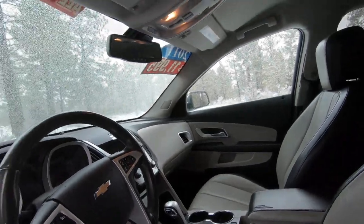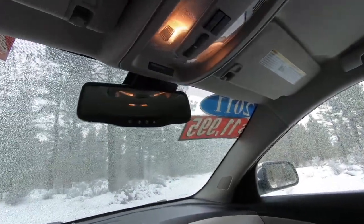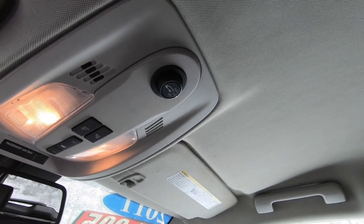Up above, we've got a self-dimming rear view mirror with an integrated backup camera. It's also got OnStar functionality. And then up above, we've got controls for lights, and then for electronic rear hatch as well.